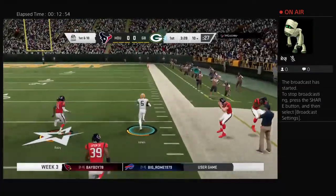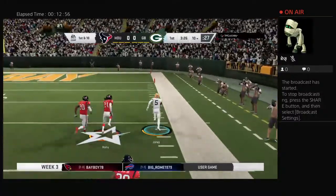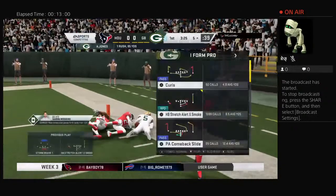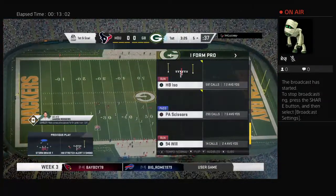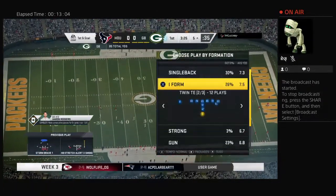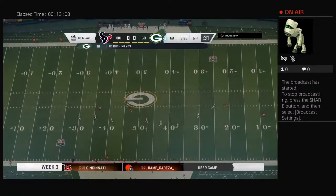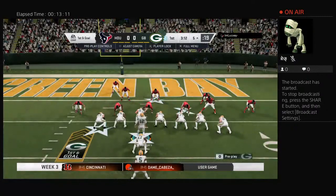Weaving through traffic, and now he's free. 20, 10, 5. A big run there by Jones. 85 yards. Well, welcome to the party. First carry of the game. How about that? And just think, as far as he's concerned, he's just getting warmed up.